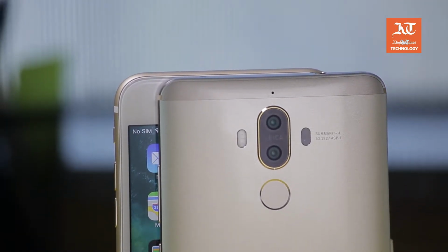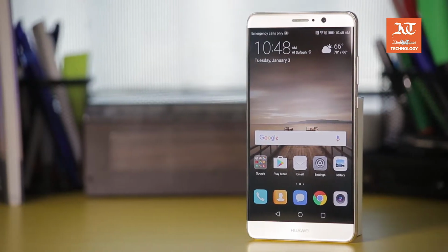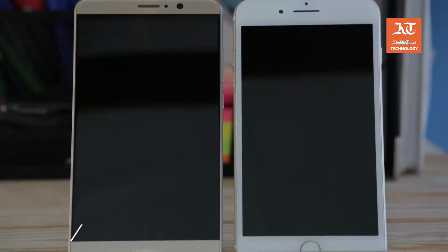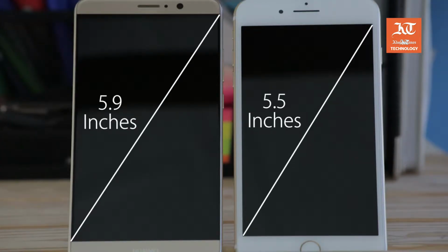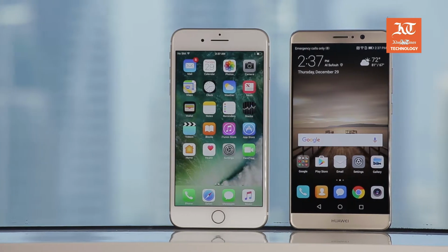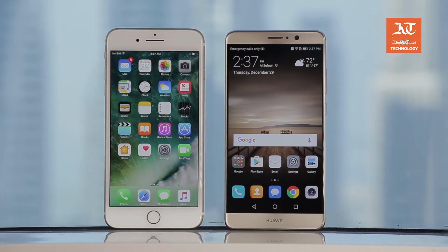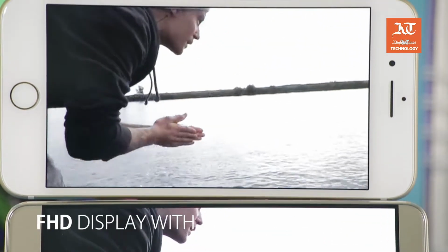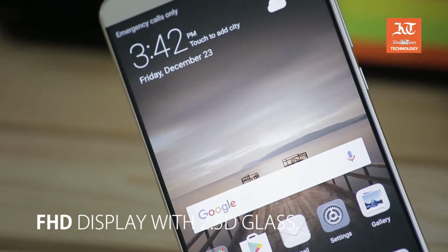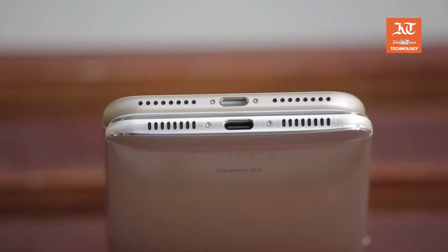The displays on both phones are very similar, but the Mate 9 actually packs more screen into its design, at 5.9 inches versus 5.5 on the iPhone 7 Plus. The Apple LED display is a little brighter, although on a side-by-side comparison, the Mate 9's image feels sharper thanks to its FHD display with 2.5D glass. Speaker performance on both phones is almost evenly matched.